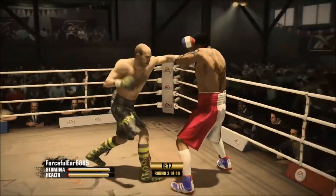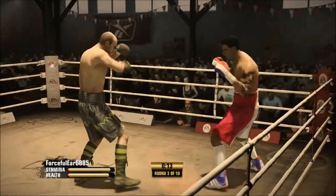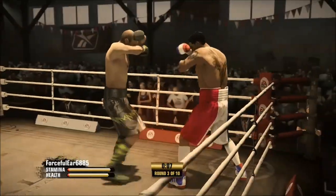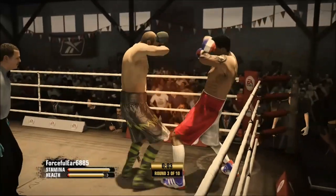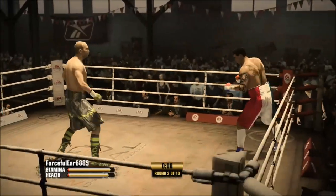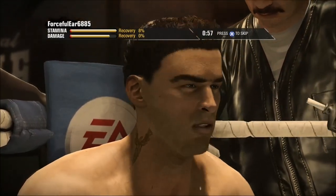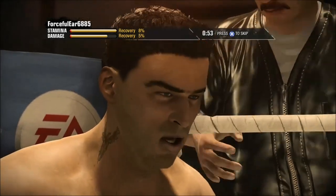Fighter coming back with the right hand after getting scored upon. Last 10 seconds of round number three. King's right hand did a nice job that time. That worked well for him. And we come to the end of the round. Deep breath. Get some water.